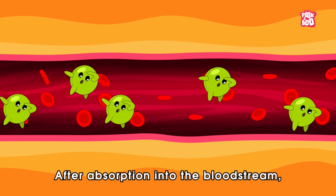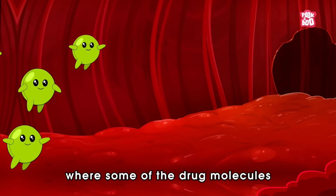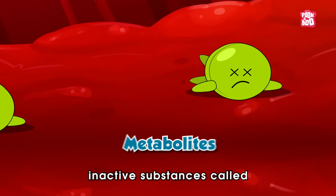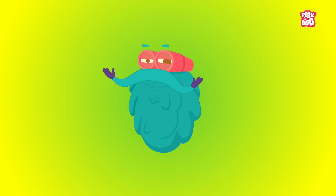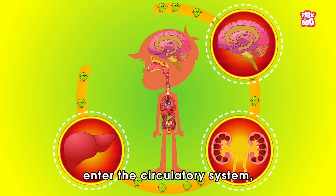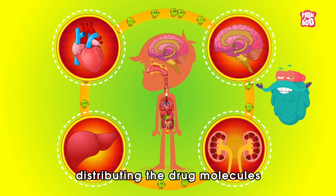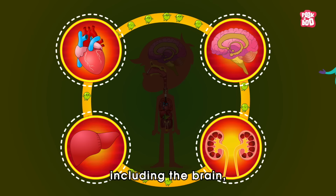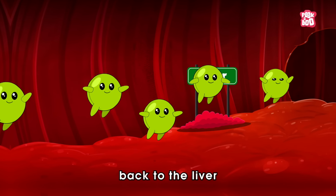After absorption into the bloodstream, the drug travels to the liver, where some of the drug molecules are turned into inactive substances called metabolites, which are eventually eliminated from the body. The remaining active drug molecules enter the circulatory system, which functions as a looped roller coaster track, distributing the drug molecules to various tissues and organs, including the brain, heart, and kidneys, and bringing them back to the liver for further processing.